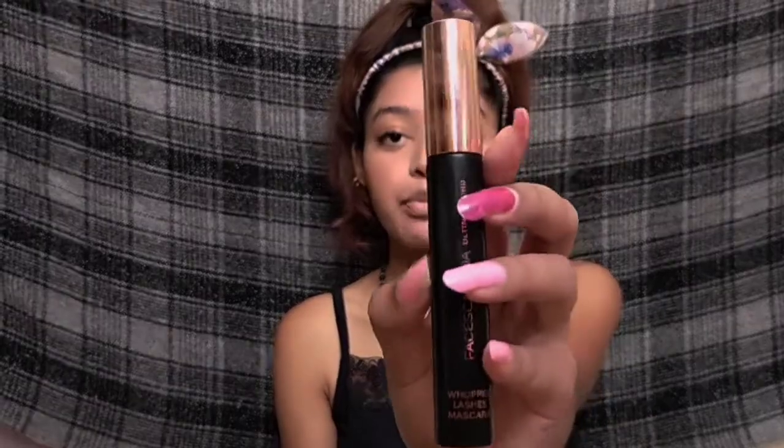So guys, you can see now I'm done with both of my eyelashes, and I did not use any kajal, any other mascara, no false lashes, nothing. All I used was their mascara, and as I said, it was enough to create much fuller eyes. It gives so much more volume to your eyelashes. I'm in love with this product.